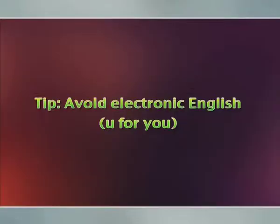So this is with writing. Easy? It would turn out simply simple if you make it a habit and practice like you practice your favorite song or dance. A tip: avoid electronic English. U, that is alphabet U for you, that is YOU.